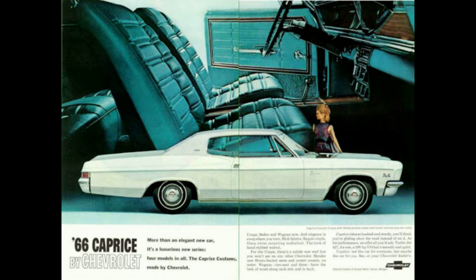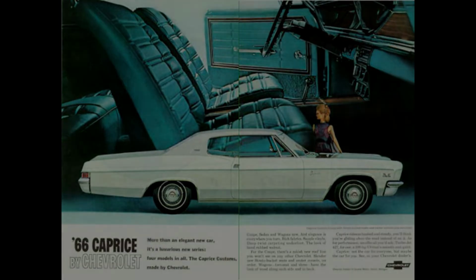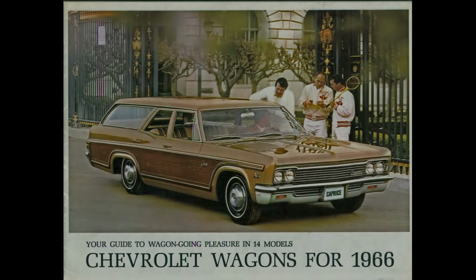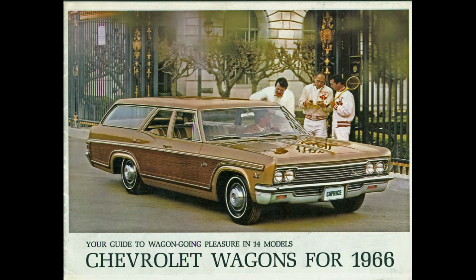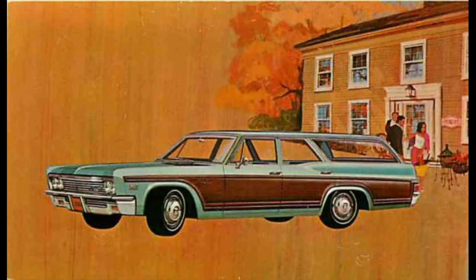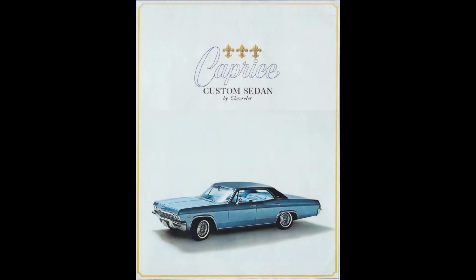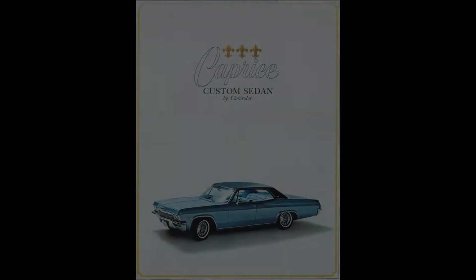Really big news for '66 on the showroom floor at your local Chevy dealer is that the Caprice was now a separate model, available as a 2-door hardtop sports sedan with a distinct newly designed roof, a 4-door hardtop sports sedan, and 2 different deluxe station wagons with simulated wood exterior applique panels in either a 2 or 3-seat model. The Caprice name designation was first seen in mid-'65 as the name on a luxury trim package option for the Impala 4-door hardtop.